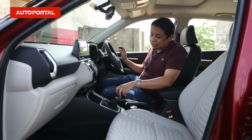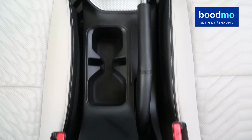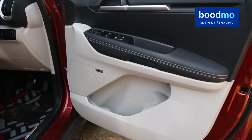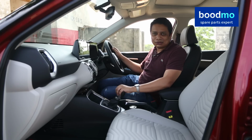Practicality wise, also it's a good car. Couple of places where you can keep your cell phone and wallet. You can also keep a couple of beverages right over here, and of course the door bins are large enough to house those big 1 liter bottles from your home. So overall, what is my impression of the Sonet? The front seats get a strong score of 9 out of 10.